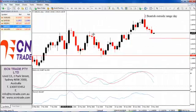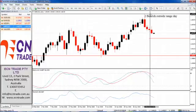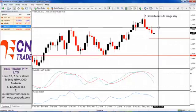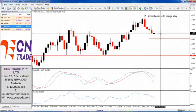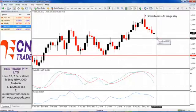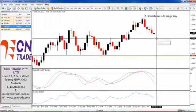The story for sterling, well, we had that strong bearish outside range day after rejecting the 147 region, and then Friday we had another outside range day. This in turn suggests that we should see further weakness, and as you can see here, I'm looking for a move towards 143.30 as a target, with minor support at 143.90.